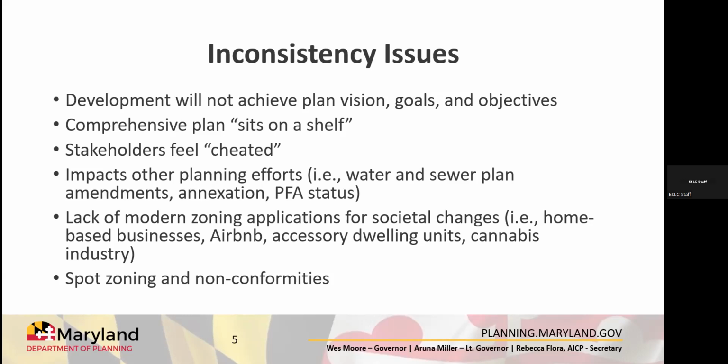And let's face it, in small towns, these folks are your neighbors. When you come before the planning commission, you come before elected officials, there's a lot of pressure because they're your neighbors. They could be your relatives. They could have babysat your child 10 years ago. You know, it's that kind of relationship. So it becomes really critical for you to be in a position where you don't have to face that.